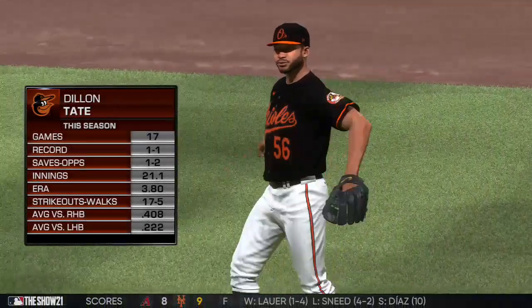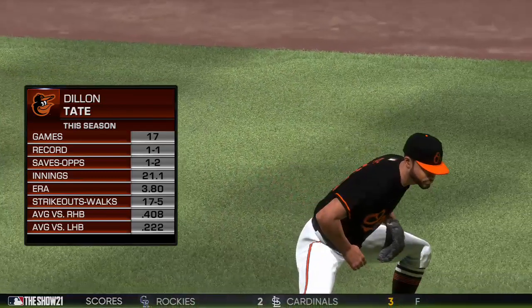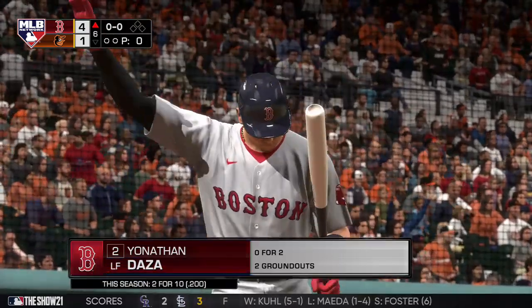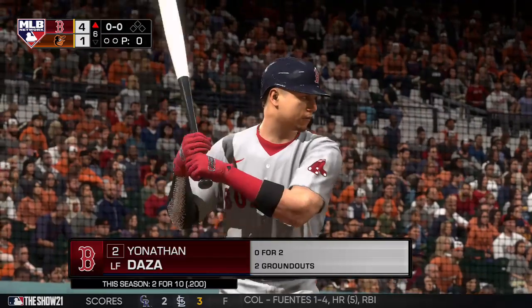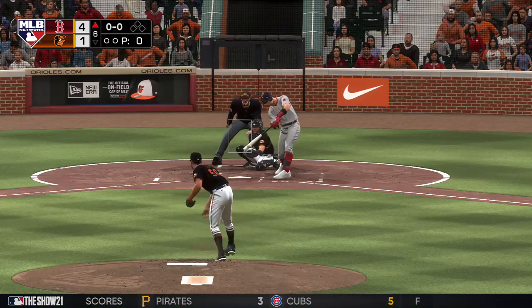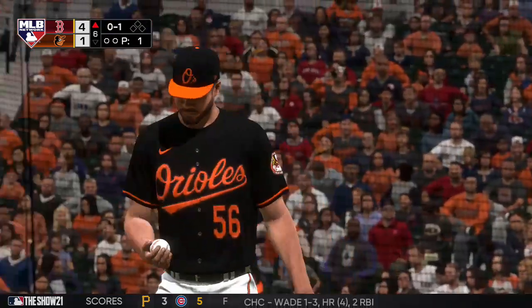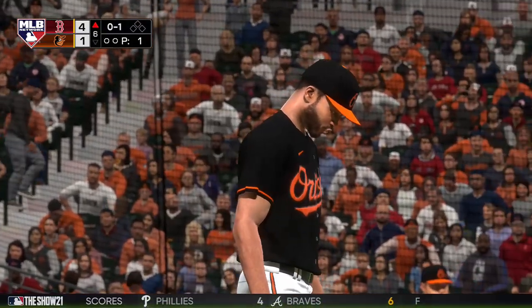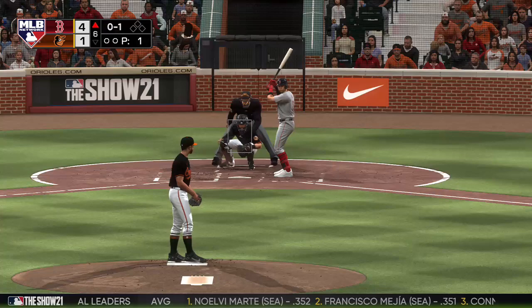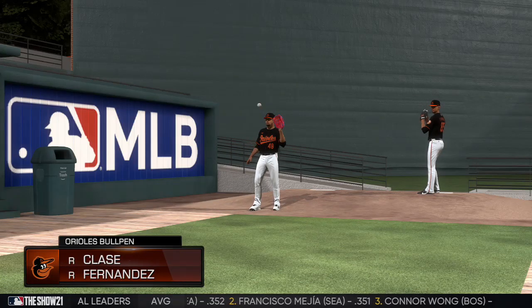Dylan Tate takes over to start the 6th inning on the mound. Top half of the 6th about to get started, and at the plate will be the speedy outfielder Jonathan Daza. First pitch coming. Here it is. Tate, 30 years of age. He's in the midst of his 8th major league season. Here's one that misses high. It's 1-1. And now a right-hander up and throwing in the Baltimore bullpen.